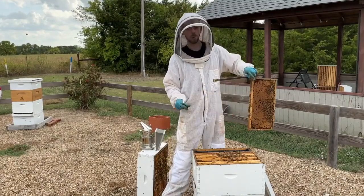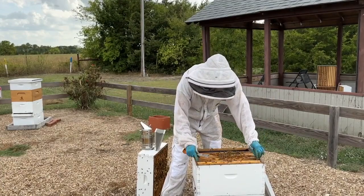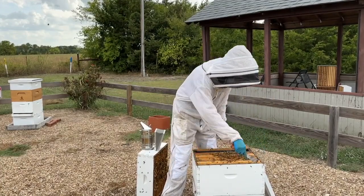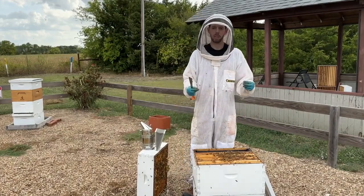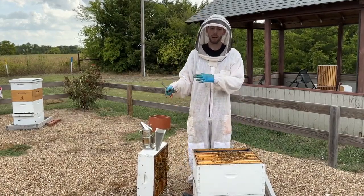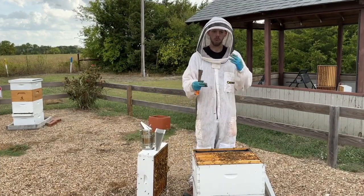So if you're going through a hive and they are totally backfilling the whole brood nest area, that's when you definitely want to stop feeding or pull some frames of honey out and give them to weaker hives and put some empty frames in the middle so that they can keep rearing that brood.